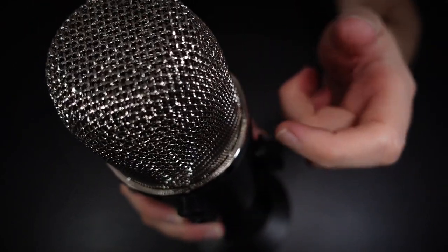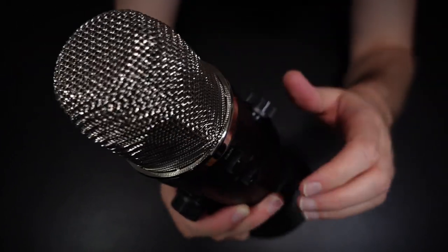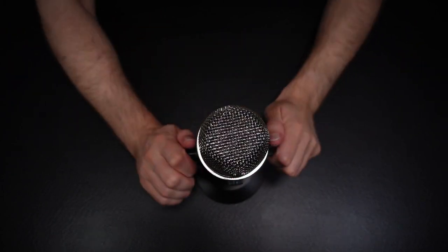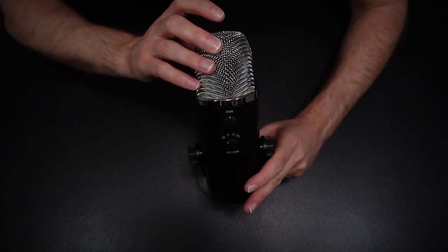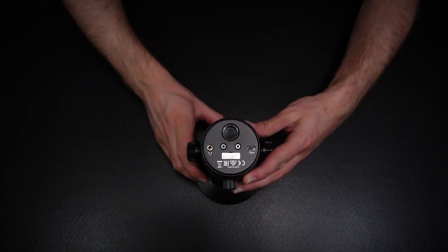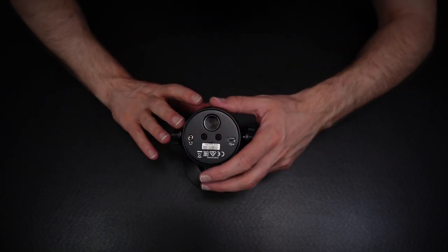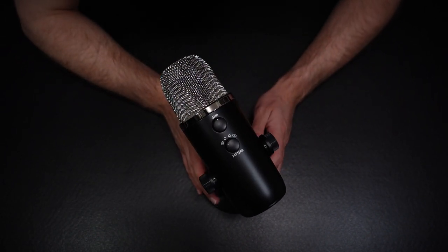We've got this nice chrome accent ring around the grill here. Overall, it feels very hefty, very sturdy, and quite well built. Certainly, I have no concerns about the physical construction or build quality of this microphone. And I do like the fact that it easily flips around and tucks into its own base so that if you want, you can transport it easily. So, I suppose what is next is testing this thing out.